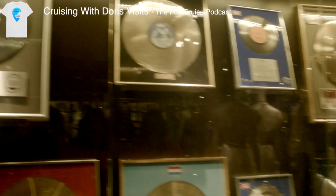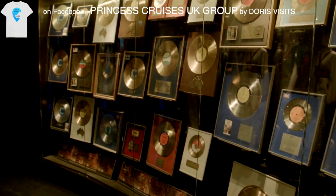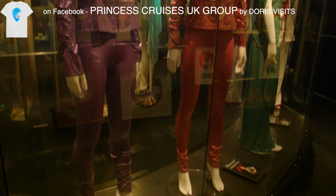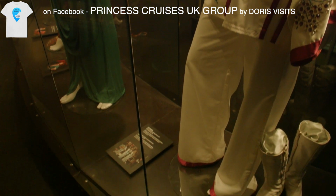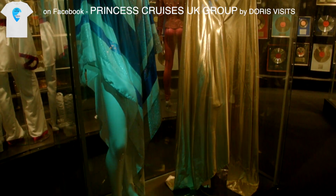Wow, amazing. Look at all these gold discs. There are so many awards. It's so sad that their marriages both broke up, and they even speak about how that happened in surprisingly frank and personal revelations. ABBA has never officially announced the end of the group, but it has long been considered dissolved.